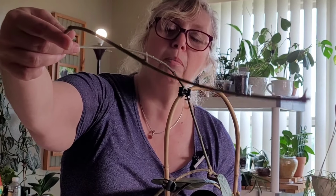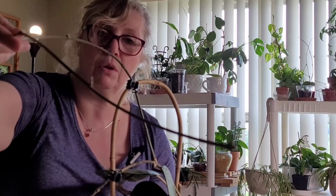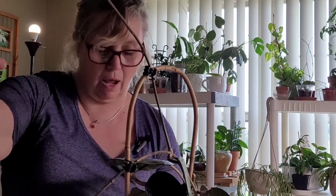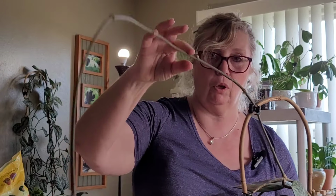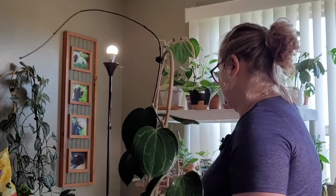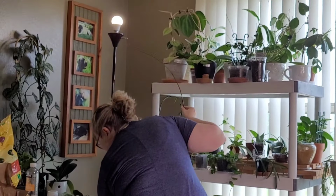Once these are done growing and they harden off, I will probably cut those and propagate them. I may stick them back into here or I may sell them. But I know I don't want to keep this super long vine, but I'm not going to do a thing with it until these leaves grow in. That's my latifolia dinner plate.